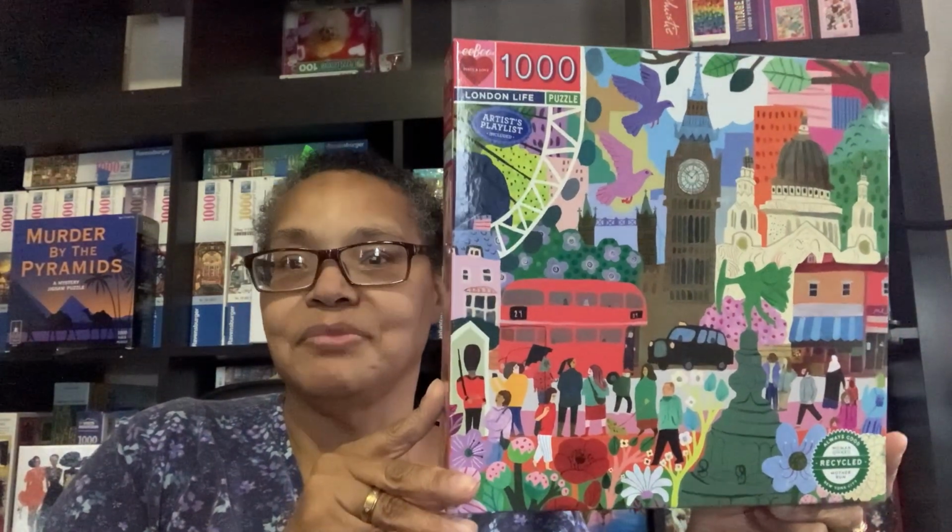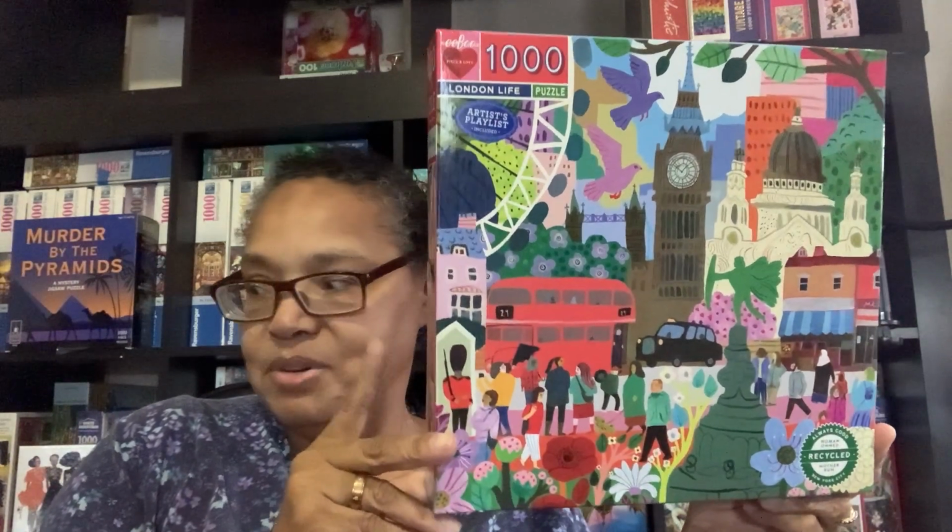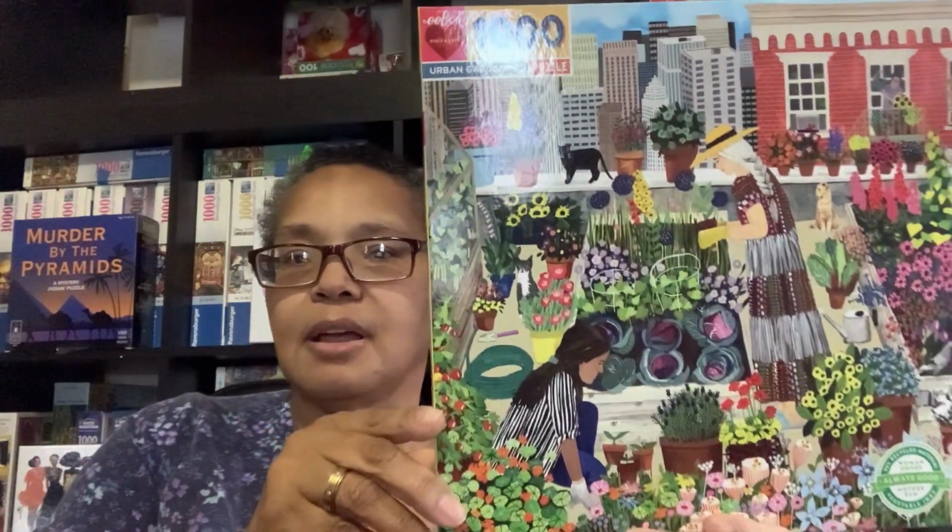I did this one a few days, maybe 2 weeks ago. I did this one already, London Life. I feel like I've done another Ibu puzzle, but we'll find out in a minute. Oh yeah, I did. This one is Urban Gardening. I think this is another of the newer ones that I got.